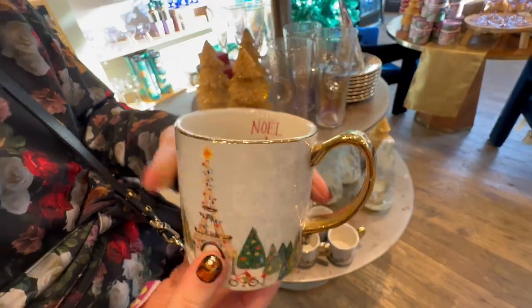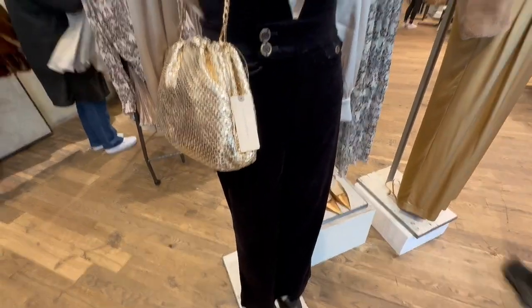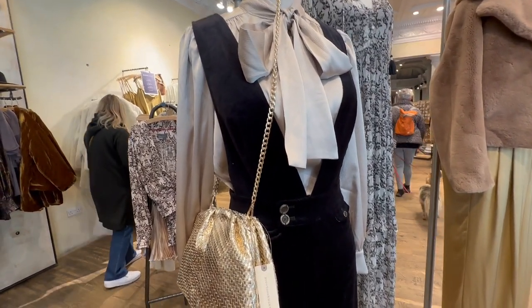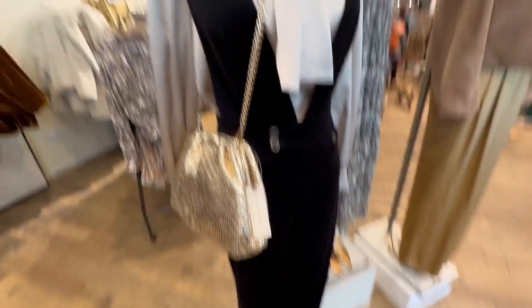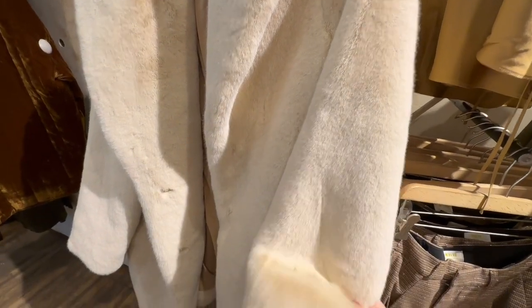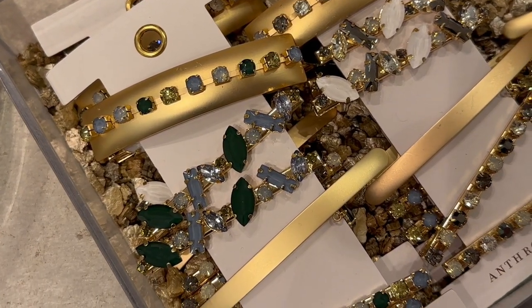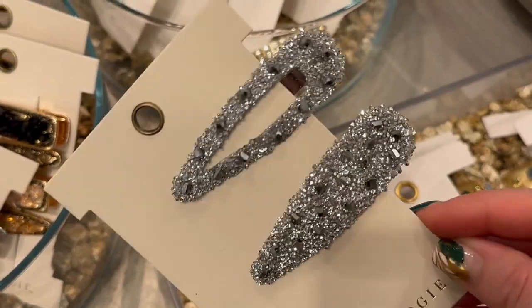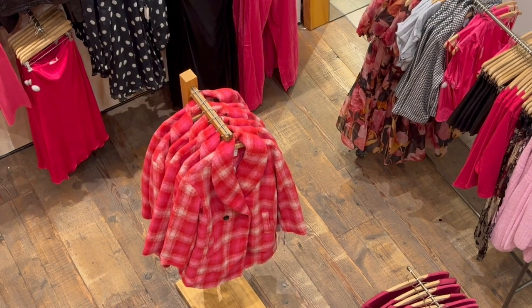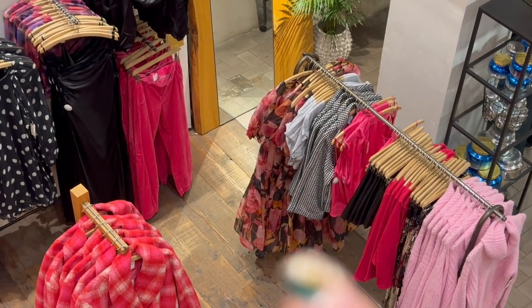Noël. Paris. I love this, like, sophisticated dungarees, we'll call it. Not really a jumpsuit. It's kind of somewhere in between a jumpsuit and dungarees. Quite into that. This is so soft. Oh, I just want to snuggle that. I like the look of this coat. That looks very up my street. I also like the look of that print on that dress there.